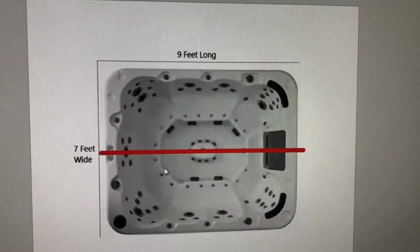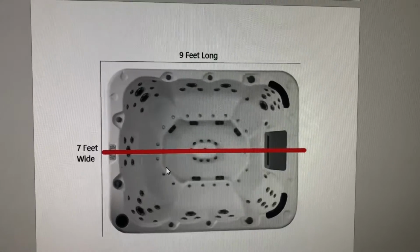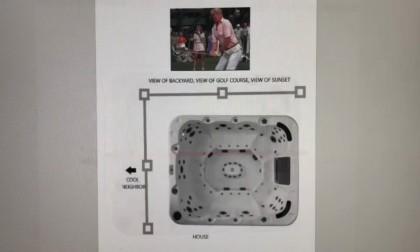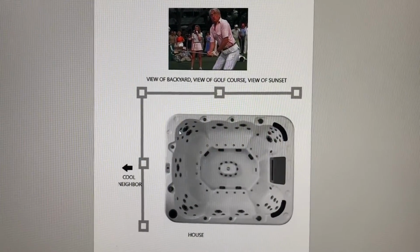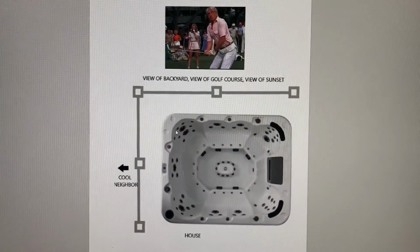And why is that a factor? Why is that important, right? It's the same weight regardless, but there are some things to consider when you are looking at the spa cover and how it folds. So here's a rough diagram of the edge of my deck and how I was hoping the spa would sit on my deck.